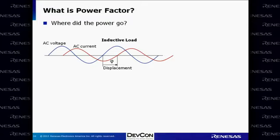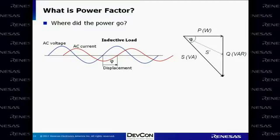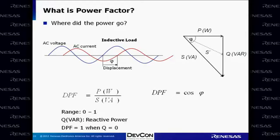Another way of looking at it is with the power triangle. The ratio between P and S is what's called the displacement power factor. This is one aspect, one component, of power factor. It is the cosine of the angle between the voltage and current, so the range is, as I said, from 0 to 1. The other component is the reactive power. When the reactive power is 0, the displacement power factor is 1, which is what we want. This reactive power is the power used for magnetizing the motors and the transformers, and basically this power is not used for producing any kind of real work.